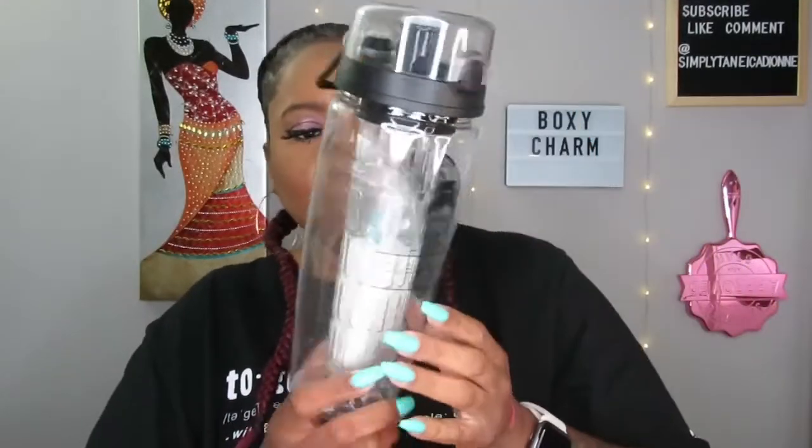All right, and then the last thing that I got as an add-on was this Clean Skin Club Fruit Infuser Water Bottle, and this was $6. I have one of these already, not this brand, but I do have an infuser bottle, but my son uses it sometimes. So when I saw this for $6, I decided to get it because it's a nice size, 32 ounces, which is pretty good.